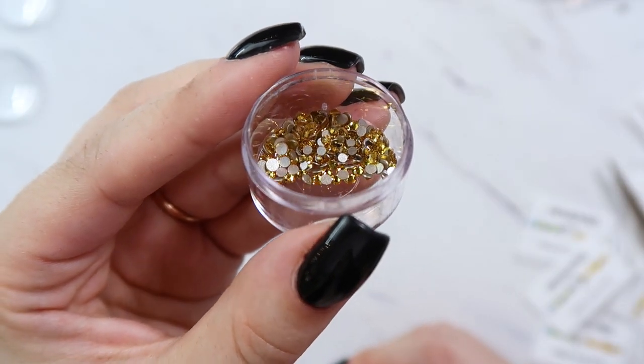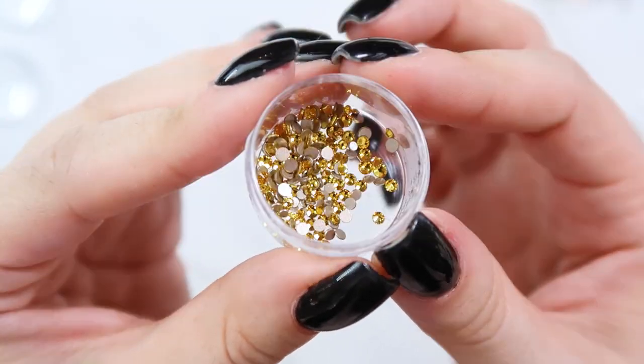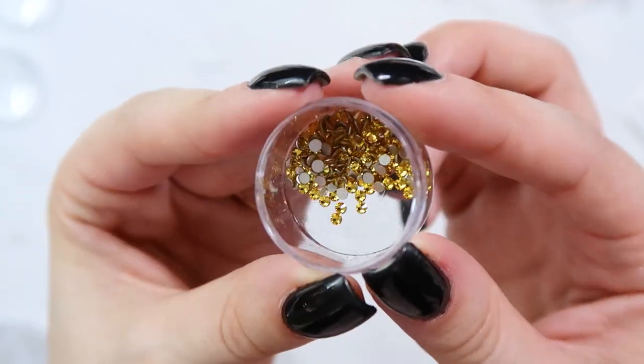This one is called Light Topaz, and it is going to be your yellow. And I didn't have any yellows either, so filling in lots of gaps of my collection today.